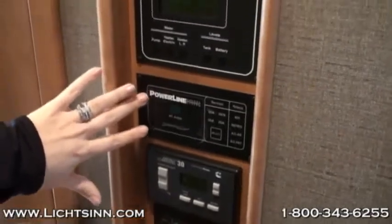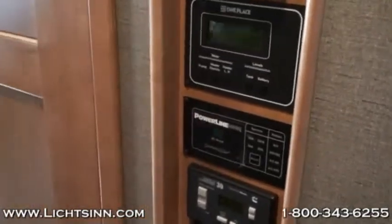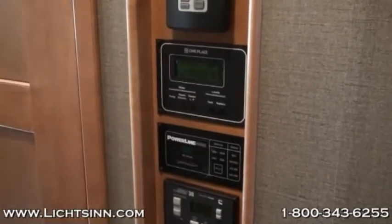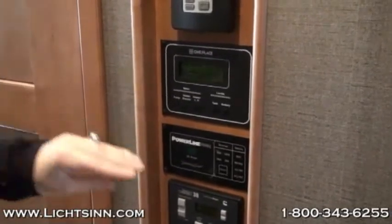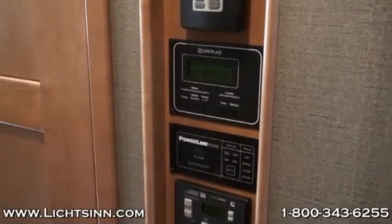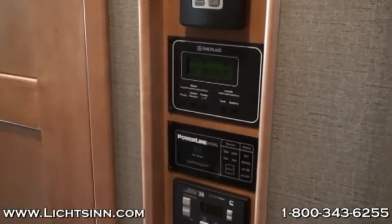Above that, you'll find your power line energy management system. So this is what will regulate basically how many amps you have coming into the coach and how many you're consuming, so that way it'll automatically shut down some of the things that aren't as important, so that way you can avoid blowing those breakers.